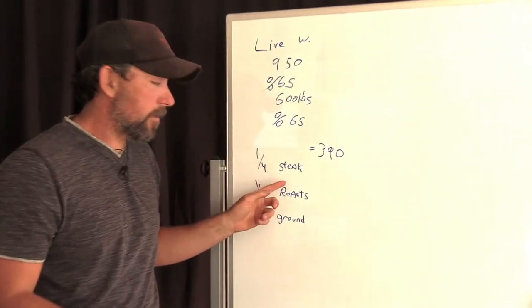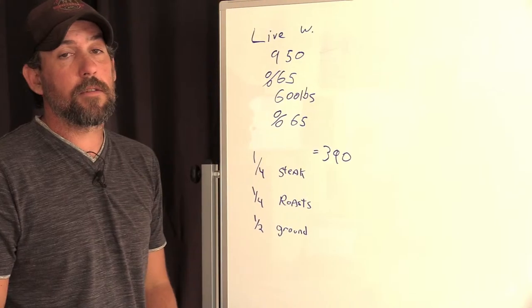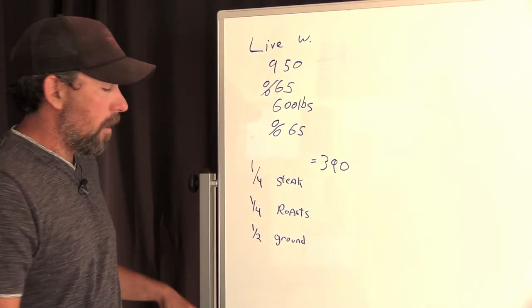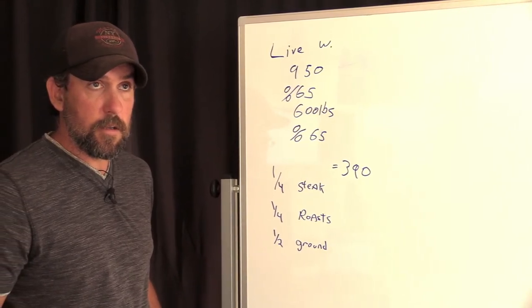You can also expect a quarter of it to be steaks, a quarter of it to be roasts, and about half of it to be ground. Again, this is not super specific, but these are accurate things that I'm telling you because I want you to know what to expect. And now you know, and you can make an informed decision. That's what I want you guys to know.